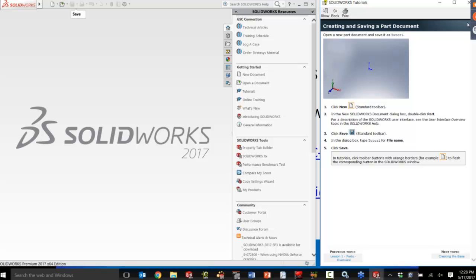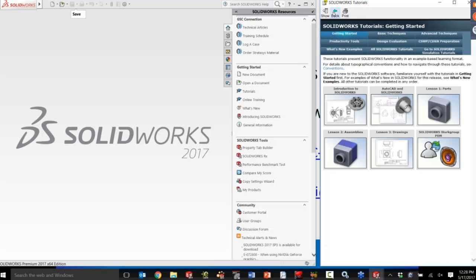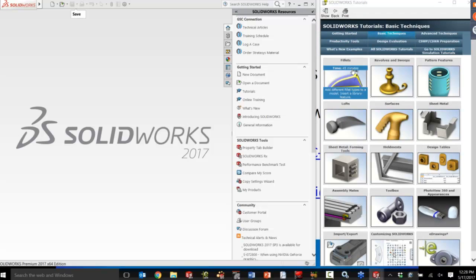If you go back to the very beginning here, in the tutorials, we have the getting started. Then we also have basic techniques. So putting in fillets and rounds, doing revolves and sweeps, patterning features, doing lofts and even some basic surfacing.